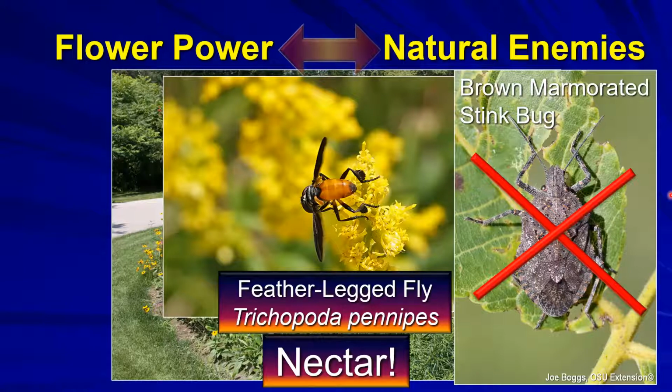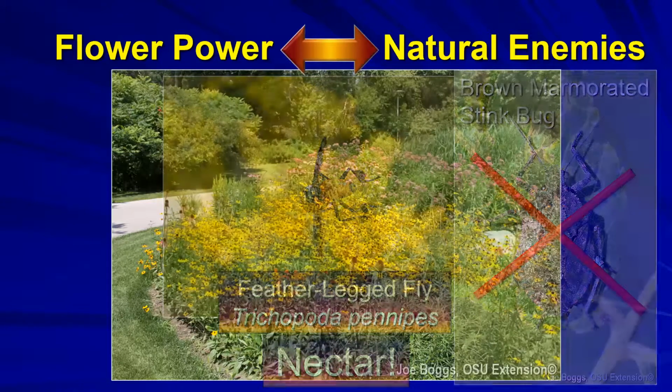Diptera, flies, are the second most important order in the world for plant pollinators. Most people would automatically think it's Lepidoptera. Well, the most important order is Hymenoptera, bees, wasps, yes. The second most important is Diptera, flies. The third most important are Lepidoptera. The fourth most important are Coleoptera, the beetles. So that's a little known factoid to keep in mind. Flies can be very important relative to pest management.